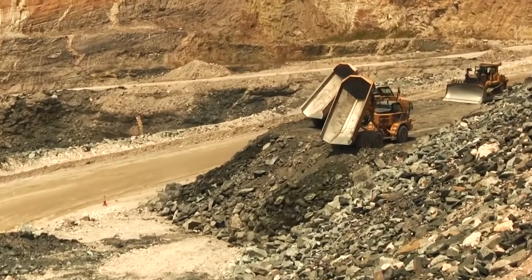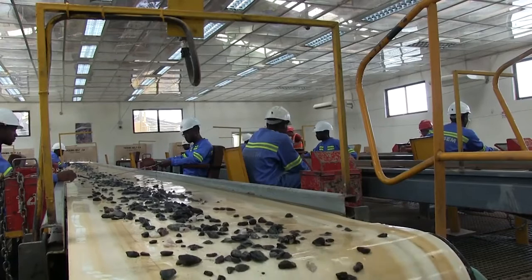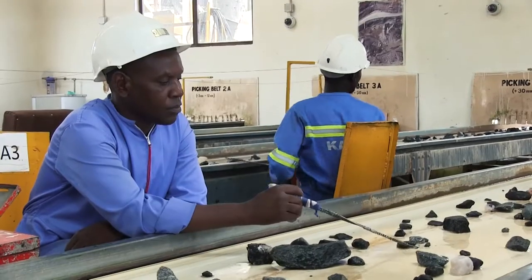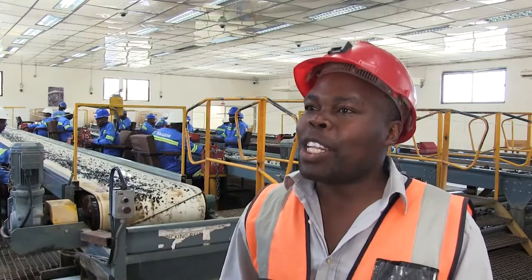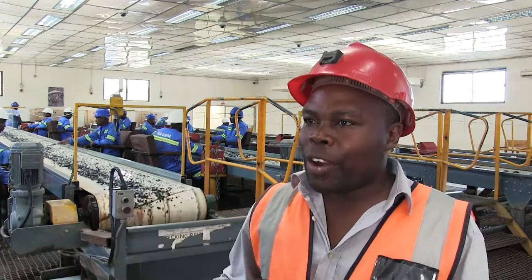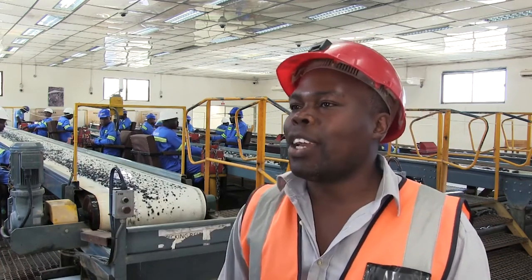What happens is that the material which comes from the pits, suspected to contain some emerald material, is brought to this area where we stockpile it depending on the area where it's coming from. And so is the treatment of the same material. What we normally do is bring the big material, feed it, then crush it and wash it, and then we pick. That's what these guys are doing right behind me.